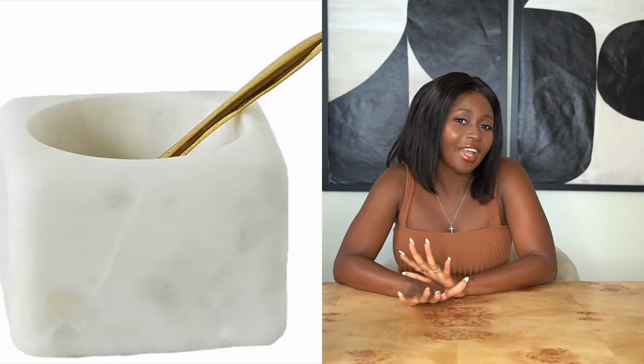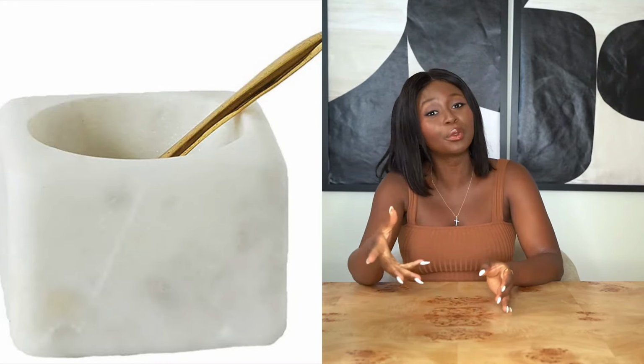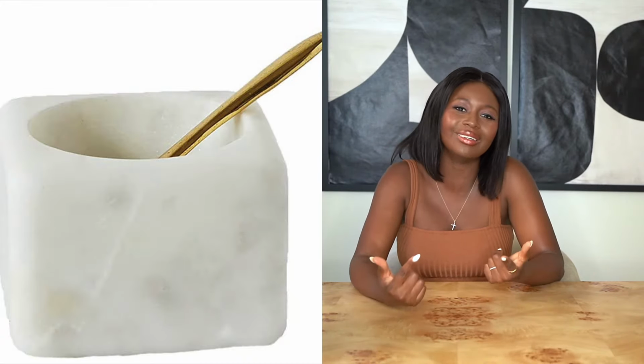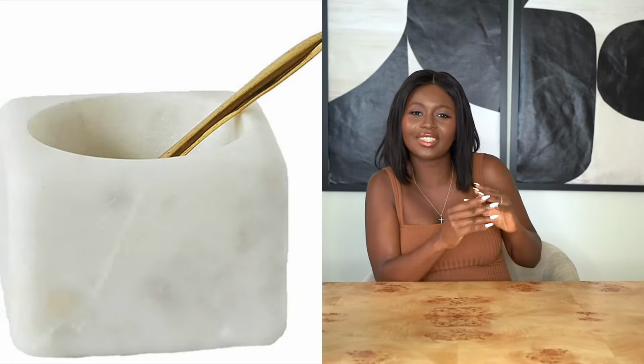If that wasn't in your price range, there's another option I want to show you guys. This is just for one, so you're getting just the one marble bowl with a gold spoon. It is better priced at $18, but you're also just getting one. With the other one, at least you get the salt and the pepper, and they just look so nice together as a set.